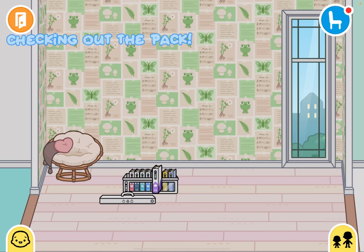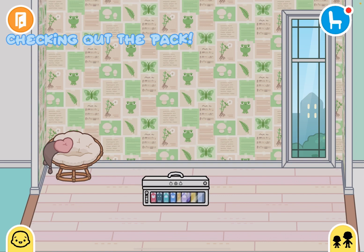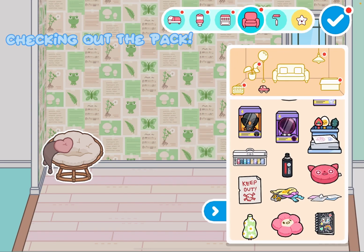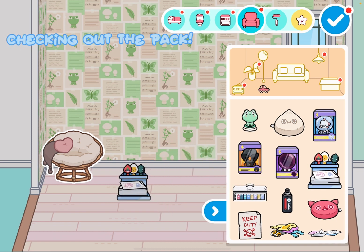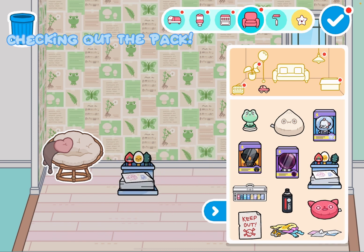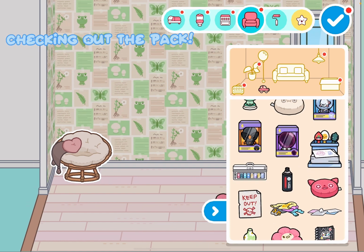Oh, it wasn't a boombox. It was books. And it looks like a series of books. That's really cool. I really like that idea. I love this idea. These pens are so adorable. Oh my gosh, this pillow is so cute.